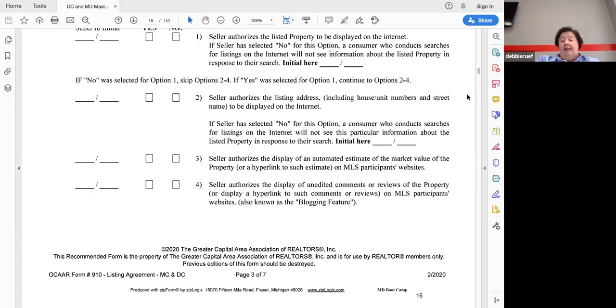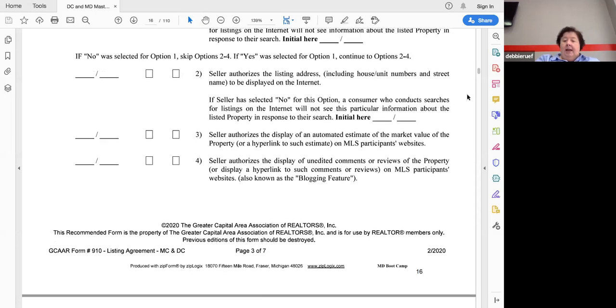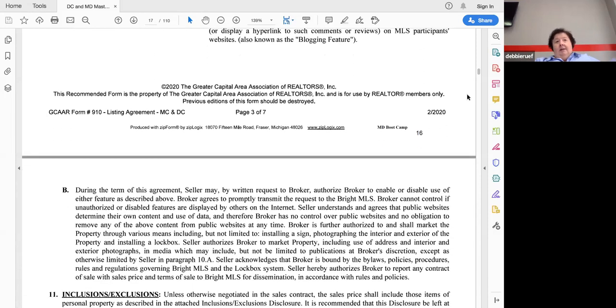Okay. Seller authorizes display of unedited comments or reviews of the property. Again, no here, generally speaking, if Redfin or some other site makes comments about your client's property. And this is where you educate your clients too, that other companies are going to link off of the MLS and off of KW. In several days, it's going to start popping up on other sites. And you might see it come up with someone else's face other than your own as their agent. Just say that's the agent from that company who's sharing our listing. We don't think it's right, but most people think that's the listing agent. The general public believes that's the listing agent.